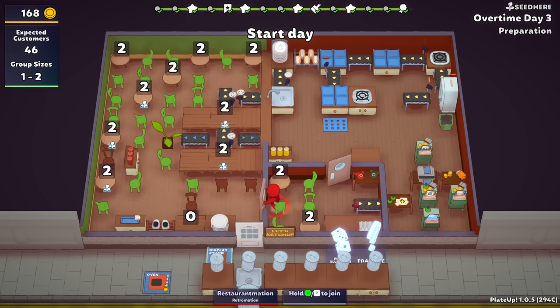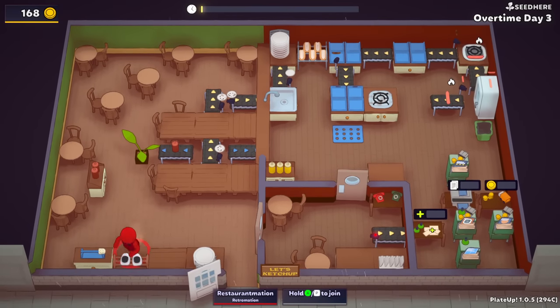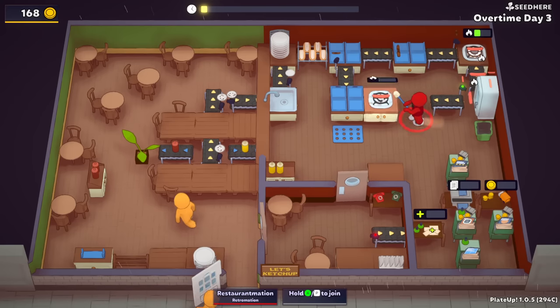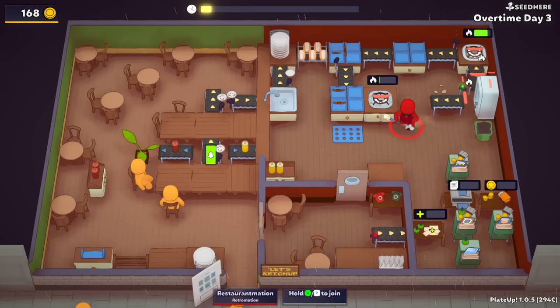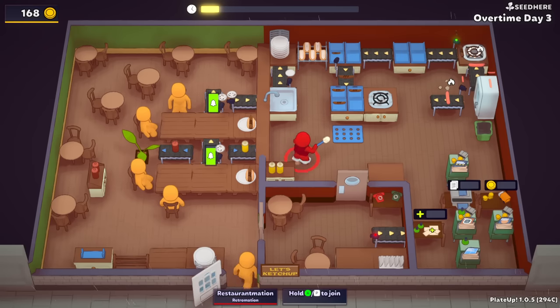Okay, so step one, start the day. Ketchup on here. Get that, go. Mustard here. I'd say we cook a hot dog or so, just for kicks and wiggles. All right, we'll do it like this. Bada bing, bada bow, and then we just go in.